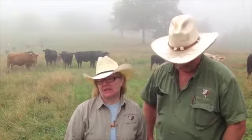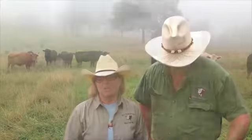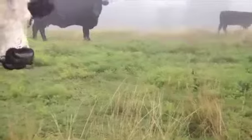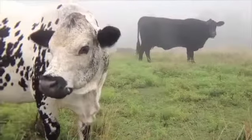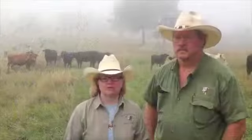Grass-fed beef is much leaner. Ours anyway get grass and minerals and salts, which are essential to their nutrition, and that's it. We only vaccinate if we have a problem, so we don't do any pre-medicating, and no hormones, no steroids. We don't do any chemicals.